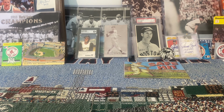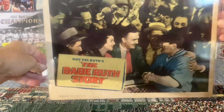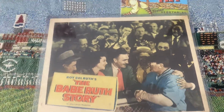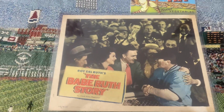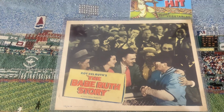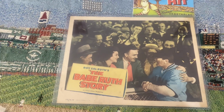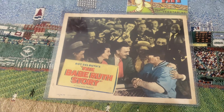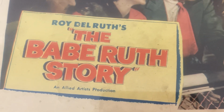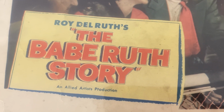And so this last piece is just amazing. Really, really so happy to have this. So what we have here, I'm going to actually lay this flat. Pick up the phone here. This is an original theater card, 1948. This is from the Babe Ruth story, and this would be actually on display in the theater lobby, and it's just really cool. You see there, Roy Del Ruth, the Babe Ruth story.